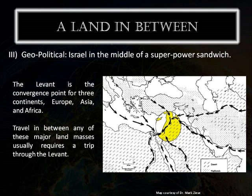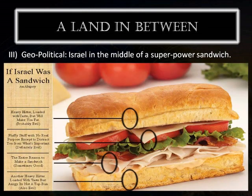And as far as travel is concerned, the Levant is literally a land bridge, and it connects these three continents as well as the Arabian Peninsula together. And because of this, the world powers in Africa, such as Egypt, and the world powers in Asia, such as Assyria, Persia, Babylon, and even the world powers in Europe, such as Greece and Rome, all found it extremely important to conquer this circled area. Why? Because they wanted to control the flow of goods and the flow of people in between the continents. So I would like to suggest that this made the Levant, and the people of Israel in particular, a sandwich.